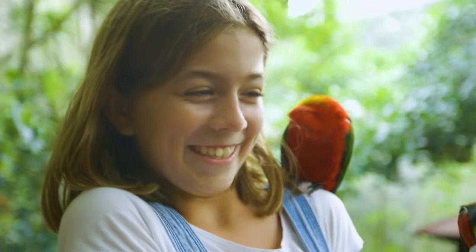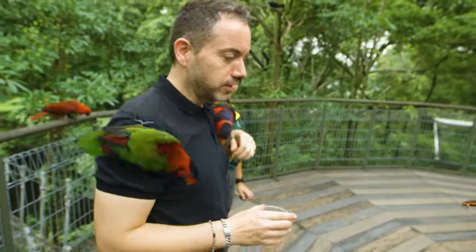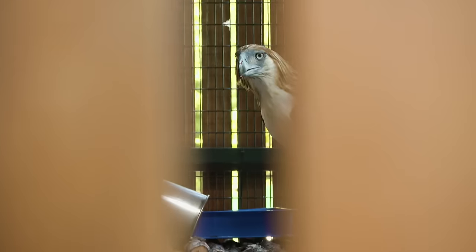The residents of Jurong Bird Park have been enchanting visitors for nearly 50 years. Oh, you brought reinforcements, is it? Every day the keepers have to do the feedings. But things are about to change. He is huge. This is the scariest part.